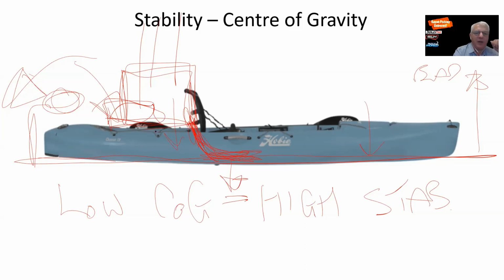So if you've got to put extra weight in your kayak, put it as low as you can. Rather than having a big tall esky, look for a low flat esky, or take advantage of whatever low storage there could be around the kayak to keep the center of gravity lower and to increase your stability.